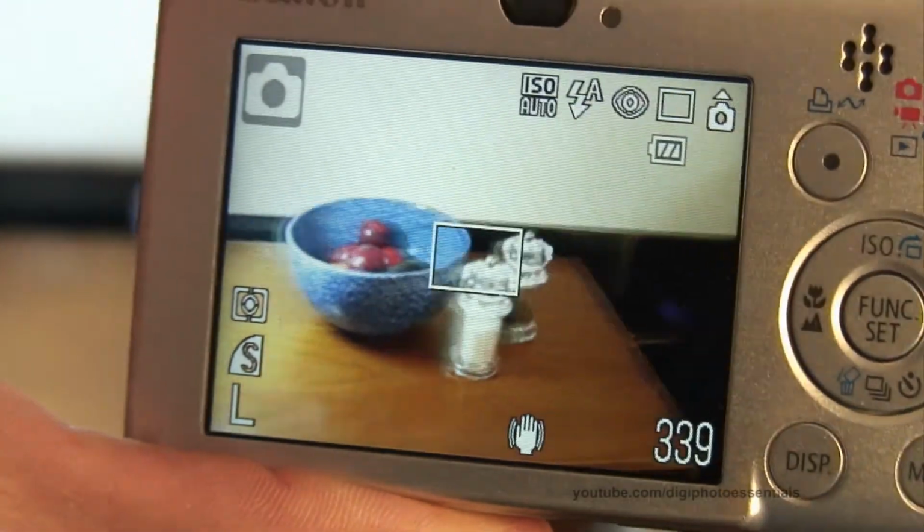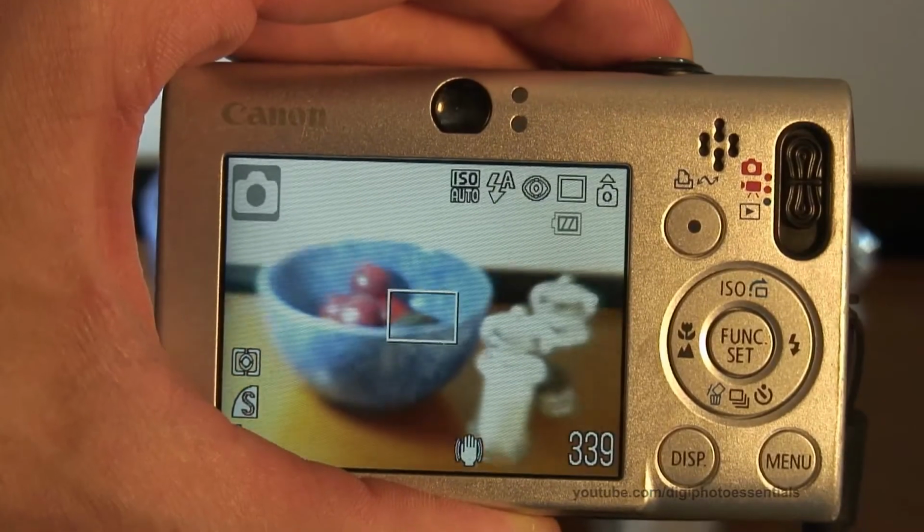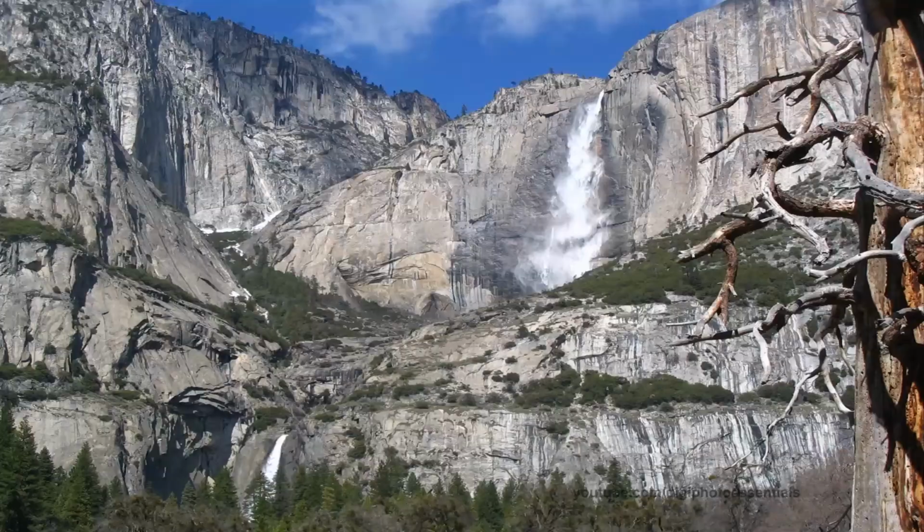Composition is about how your photograph is made up, what elements you have in it, and where you position them. A good composition will make for an interesting shot, drawing the eye to the main focus of the photo as the photographer intended, and will give an aesthetically pleasing look to the image.